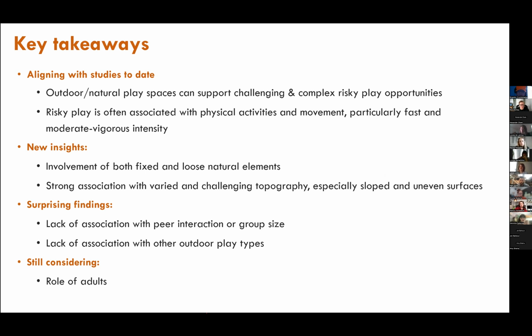And a lack of strong association with other outdoor play types. It was certainly there, but only physical play had that extremely strong connection. And we're still considering, we expected more of an impact from the adults' interaction. We've seen a little bit. We're still kind of figuring out what that is, but it certainly didn't come out as strongly as we thought it might. So this is something we're hoping to keep investigating as we move forward.